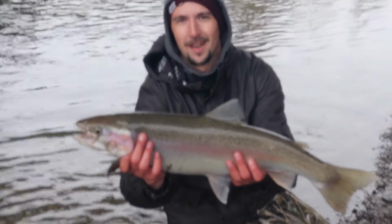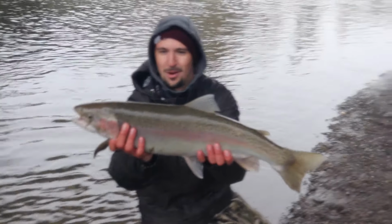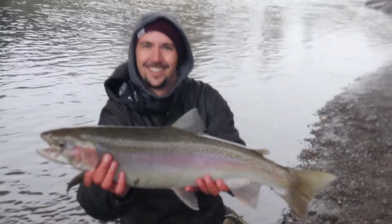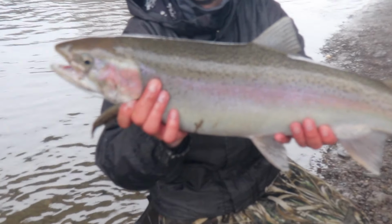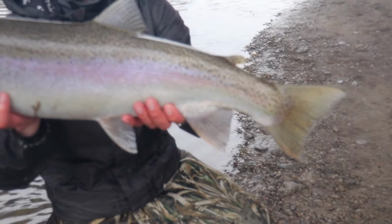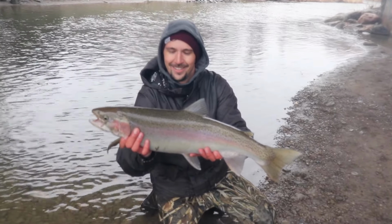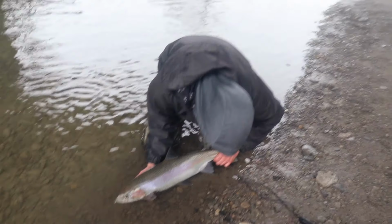It feels amazing. I've been working my ass off for this moment. Look at how beautiful that fish is. That is amazing. Such a nice fish, man. Look at the pink. Oh my god. I am so happy that you landed that fish. I couldn't have done it without you, Matt. You're the man. That's sick, bro. Thanks for guiding me today.